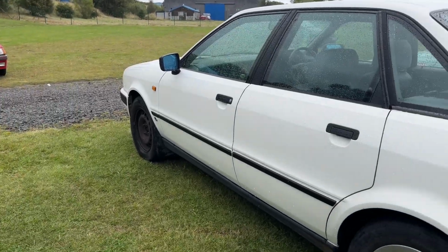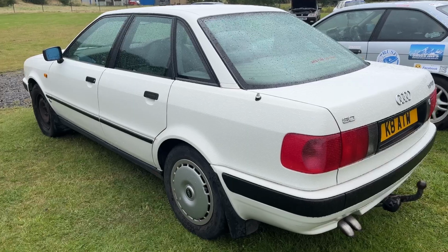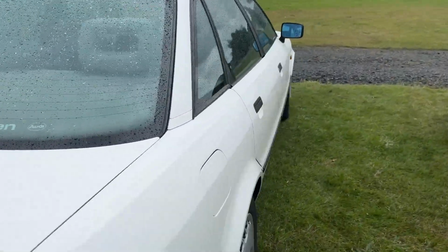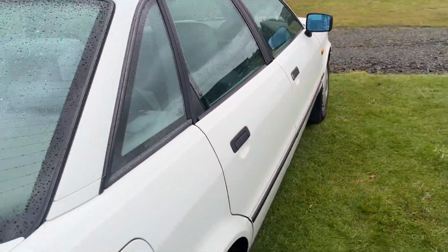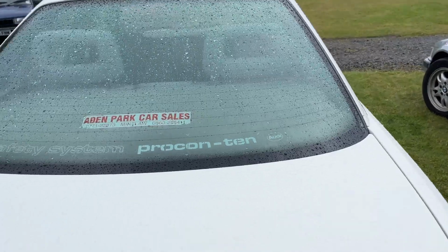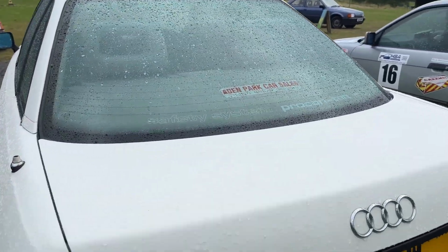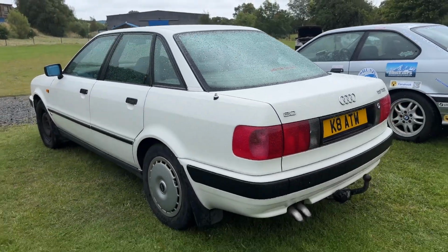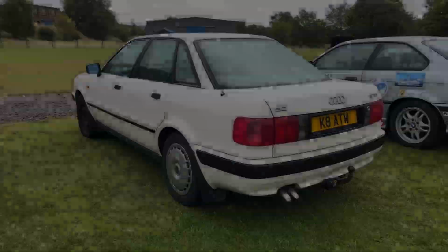Oh, I'm missing a hubcap on that side, but yeah, these things went on hundreds and hundreds of thousands of miles you could put on these. In fact, let's have a wee look, see if we can find out what mileage is on it. I can't actually see. That's a shame. Now, I remember this from the ads back in the day. Procon 10, that was their thing for safety, wasn't it? Yeah, safety system. So that's interesting. Put in the comments if you've had an 80 TDI in your life. It'd be interesting to do a review on one of these.